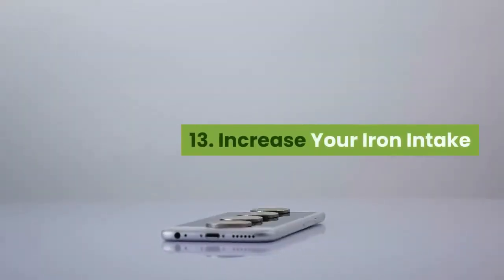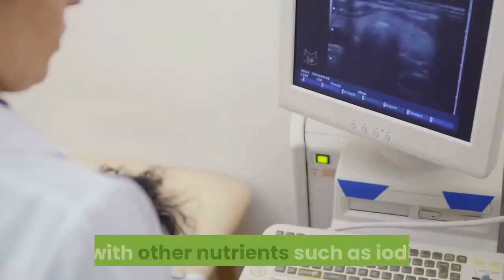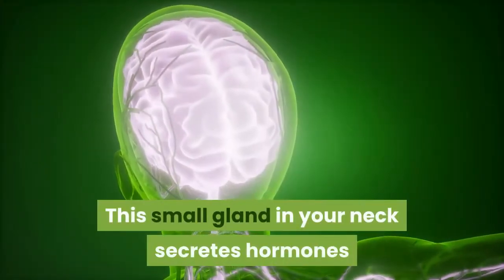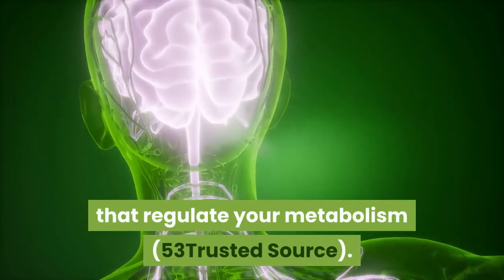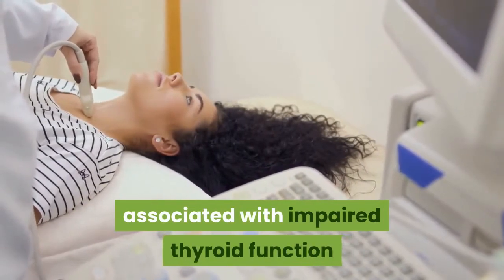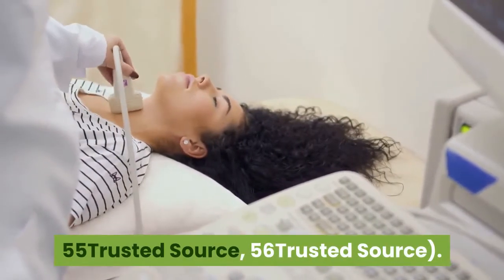13. Increase your iron intake. Iron is an important mineral that has many vital functions in the body. As with other nutrients such as iodine, a deficiency in iron may impact the health of your thyroid gland. This small gland in your neck secretes hormones that regulate your metabolism. Multiple studies have found that low levels of iron in the body may be associated with impaired thyroid function and a disruption in the production of thyroid hormones.